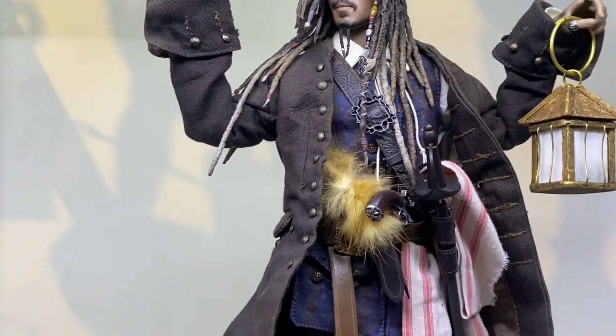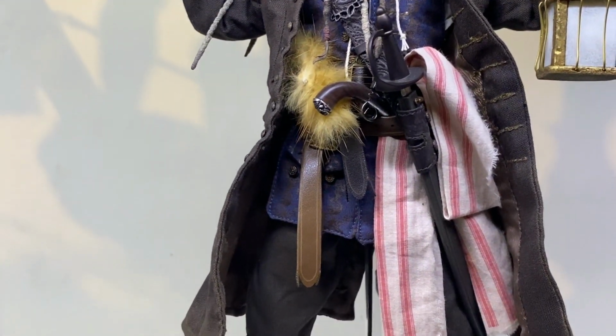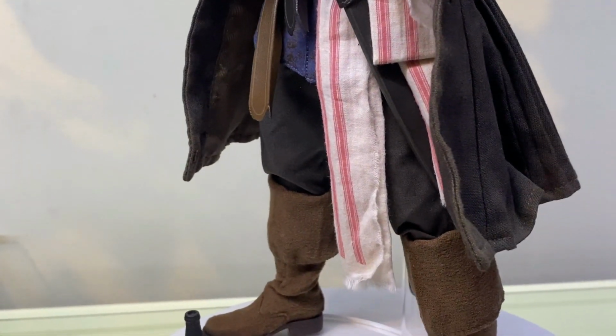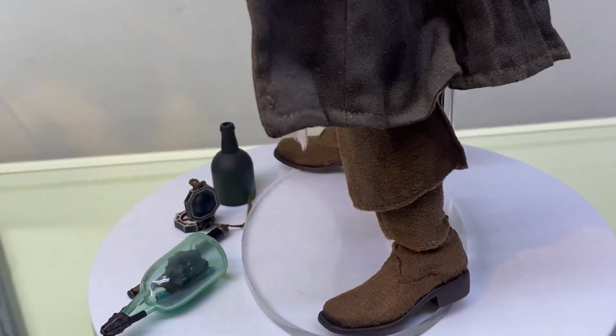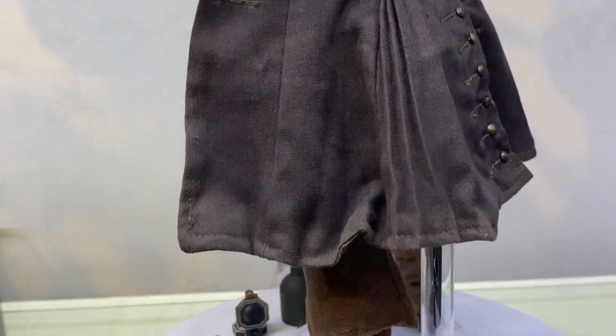A second faceplate allowed to show both sides of Jack's personality, the cutthroat plunderer with a self-preservation obsession, and the cheeky, sometimes bumbling, but always lovable rogue side. The clothing was so intricately stitched it looked as if it was stolen from the costuming department, and accessories that redefined what a DX figure should look like.